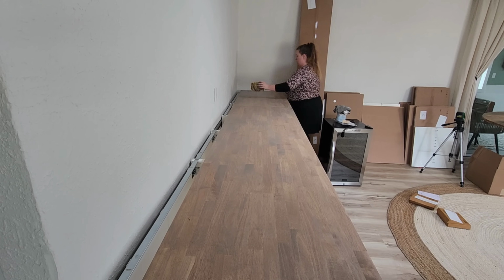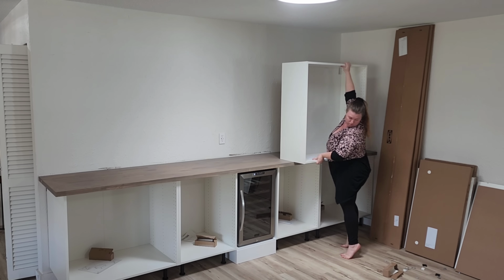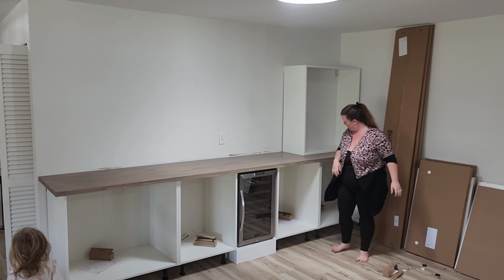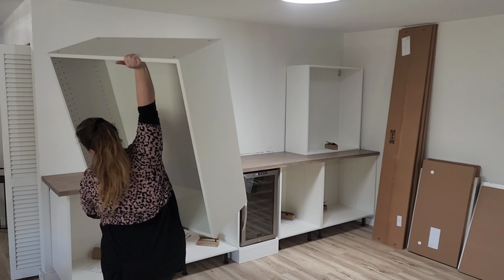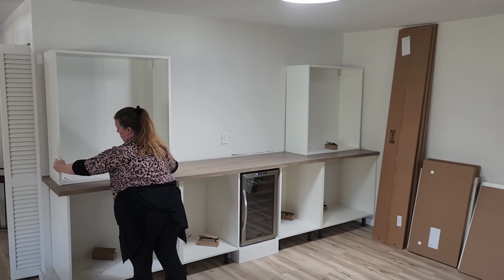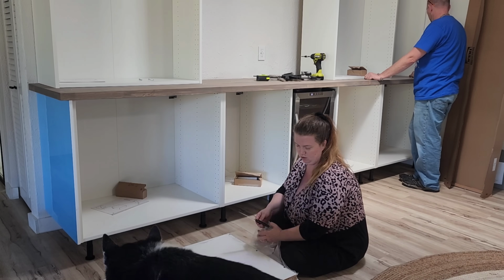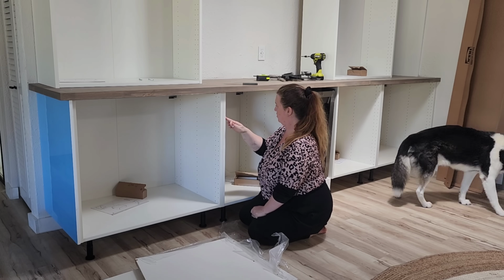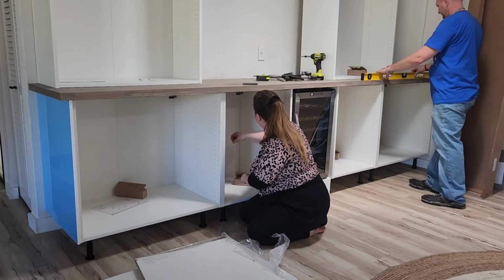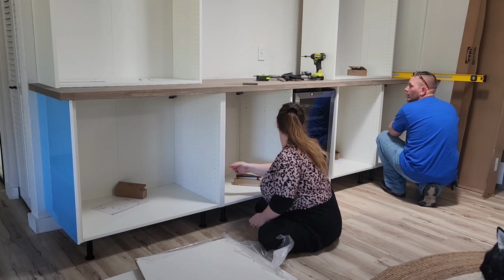Now, I will say this plan changed a little bit. Originally, I was planning on doing the glass cabinets on top and then another set of cabinets above the ones with the glass doors. However, once we got this all in, this is an older home. Measurements aren't 100%, and we were off by a small amount. I think there was like 17 and a half inches above these glass cabinet doors, and I needed 20. So we did end up figuring out that we were going to do open shelving up top.